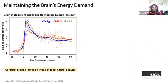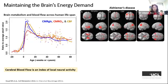So throughout the human life span, cerebral blood flow, or CBF, is tightly coupled with cerebral metabolic rate of glucose consumption, or what we call CMR glucose. And this neurovascular coupling makes CBF an ideal index of local neuronal activity. In several brain disorders, for example, in Alzheimer's disease shown here, we see matched deficits. So we see matched deficits in CBF and matched deficits in glucose metabolism.